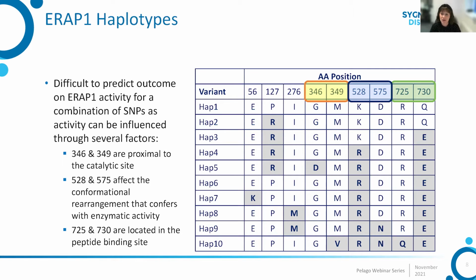Now, as I said, the SNPs result in significant variation across the haplotypes. And this is because they're occurring at key locations within the sequence. We can look at this in a bit more detail. Residues 346 and 349 are found proximal to the catalytic site, while residues 528 and 575 are actually found within the region that undergoes conformational rearrangement, moving from the open to the closed form that confers increased enzymatic activity. And finally, residues 725 and 730 are located within the peptide binding site.